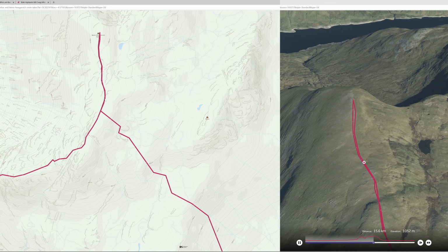Cycle is about 5 kilometers to where I leave the bike. Then we have a choice to go either anti-clockwise or clockwise. And I'll probably go in a clockwise direction. That means going up the steep edge of that ridge ahead there, going up into the mountains and then back down.